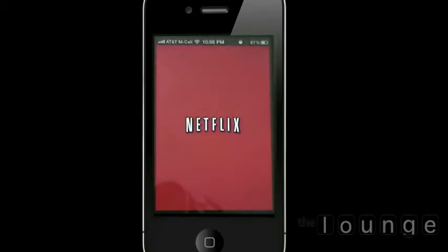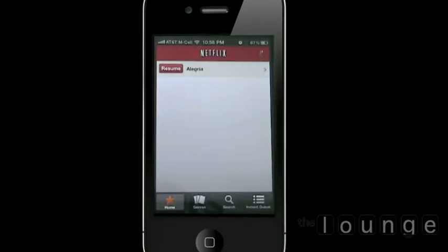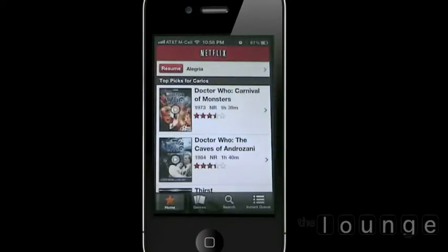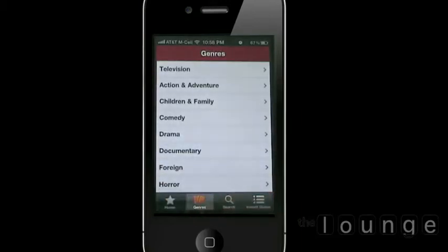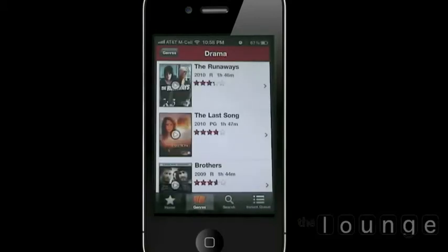Now, if you have an account already, Netflix would just load into your account once you log in the first time. What you're going to do is let it load up, and it'll show you stuff that you've been watching. My daughter happens to be a very big Doctor Who fan. You can go over genres and see the entire listing of all the different types of movies that are available.